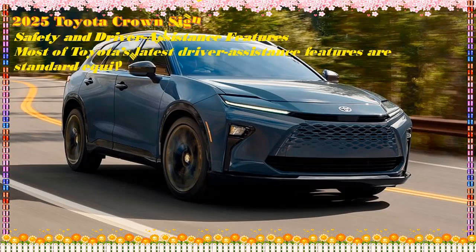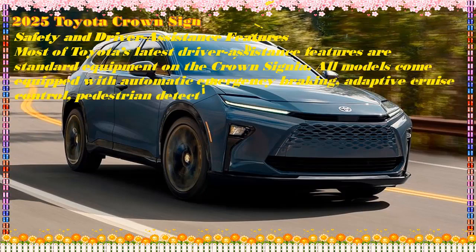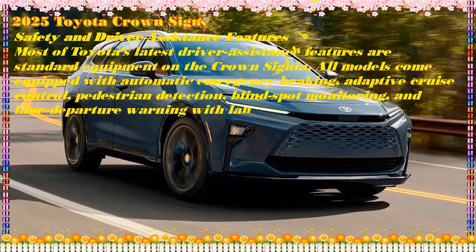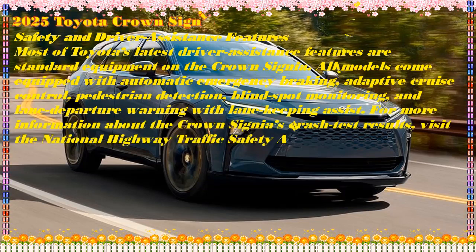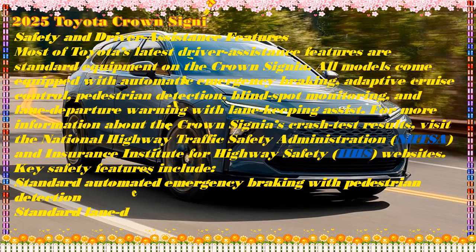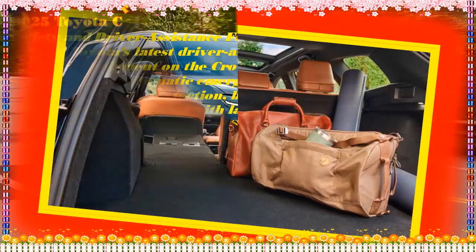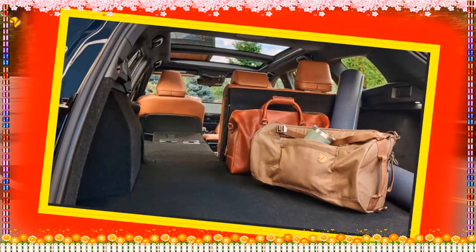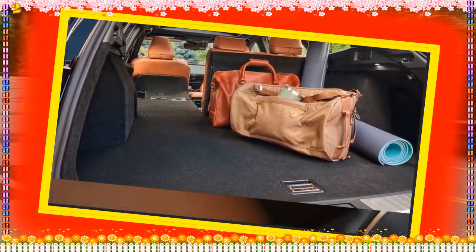How's the Crown Signia's storage? Toyota was scarce on details regarding internal storage, but said the rear seats can be folded down to create a loading floor that's 6.5 feet long. How economical is the Crown Signia? Toyota says the Crown Signia will get a combined 36 miles per gallon. Taking them at their word, that's okay. It's not quite as good as the Venza, which earns a combined rating of 39 mpg, and the larger Highlander Hybrid is only 1 mpg in arrears.